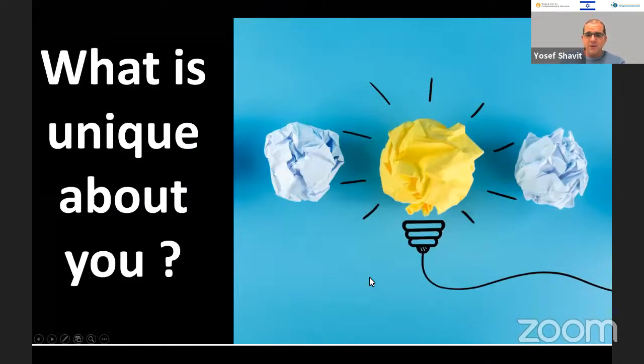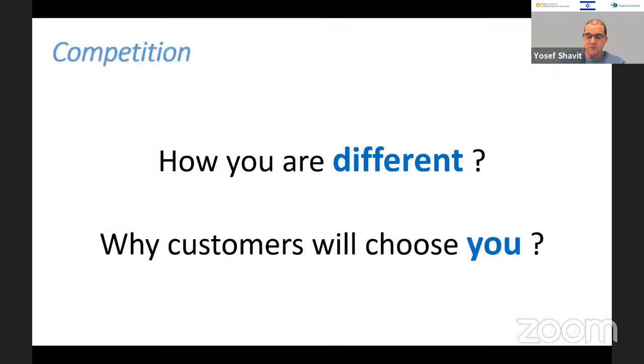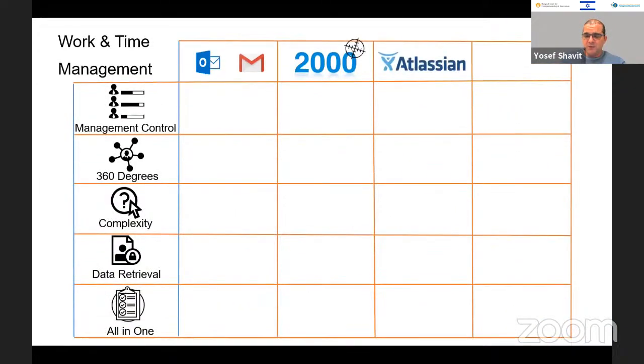Okay. Now, another thing is your innovativeness. And what I've mentioned before is that you can't present what is so innovative about you without talking about your competitors. So how do we present our competitors? We should present them as a table. Okay. Now, this is an example of a table that focuses on a specific startup that deals with work and time management.